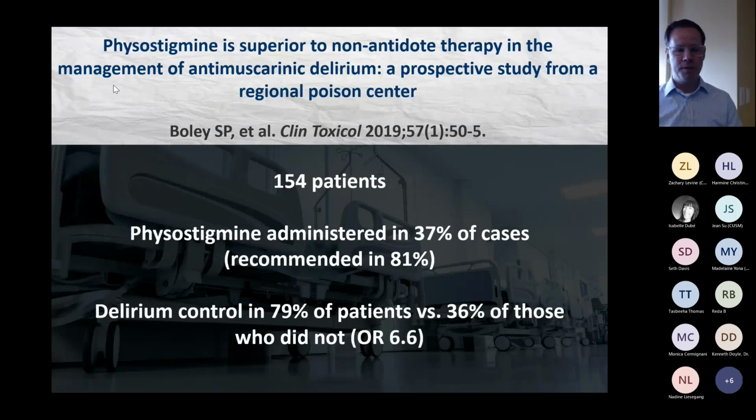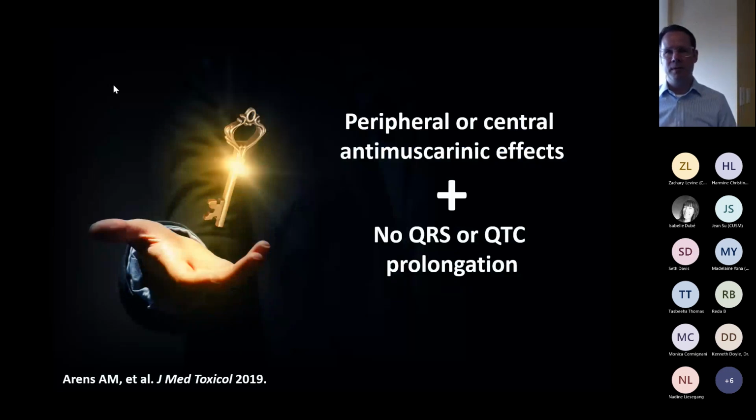Another group from the poison center reported on a smaller cohort, and here's the interesting thing: the poison center recommended physo in 81% of cases, and yet only 37% of the time it was given. That's because we on the other end of the phone are like, I don't know, I've heard some bad things about physo, I'm not sure I want to do that. But when they did do it, it actually controlled delirium much better than all of the other therapies that were out there. So when do I think about physostigmine?